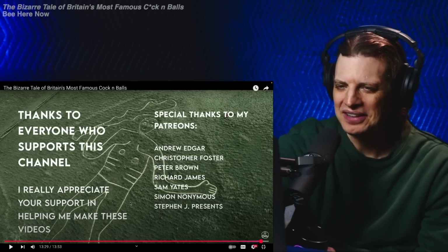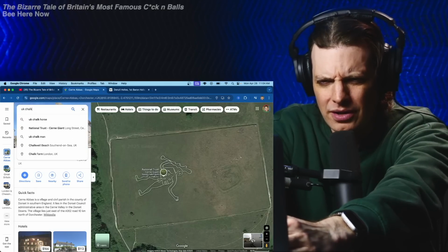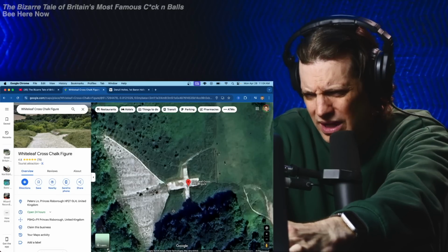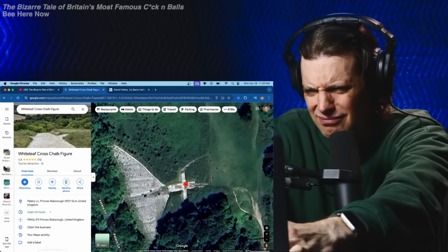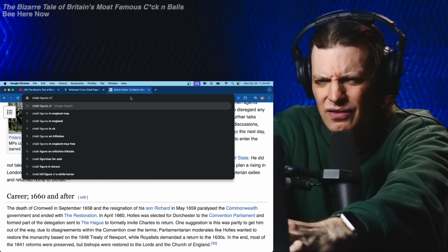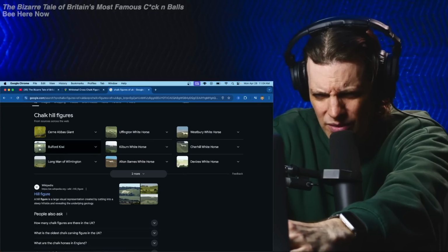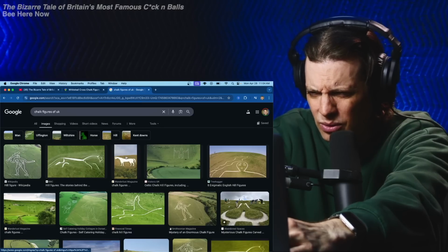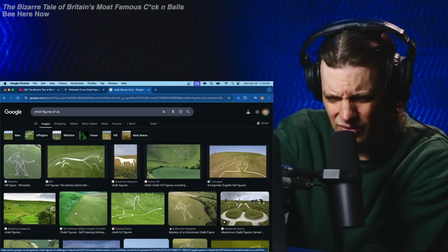Wow, this is fun. I'm curious to see other chalk figures. Chalk figures? White Leaf Cross chalk figure. That one's not very good. That's boring. Chalk figures of UK. The Cerne Abbas Giant is the most popular. The Bulford Kiwi. Check that out. Okay, yep. Couple of horses. That one dude with the poles he mentioned. What's this one? Oh.